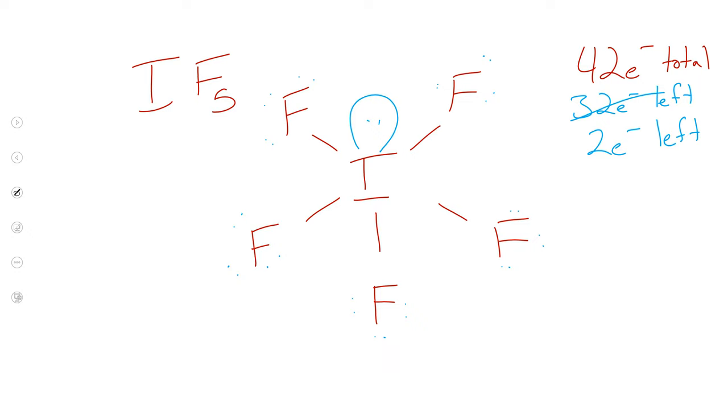So we met criteria one. We use the right number of electrons. This looks a little bit weird, but at least everything doesn't have too few electrons. We have one iodine, it looks like it has too many electrons, but we'll talk about that in a second. But at least everything has a full valence, right?